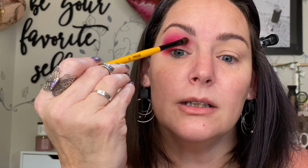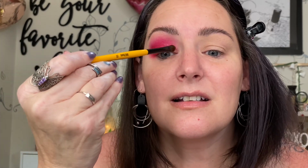All right, I'm going to take my Singe Beauty E01. There's nothing on it. I just want to blend this a little bit, and then we'll go in with the shimmer. All right, let's go in with Boss Babe. We'll try it dry first. It's perfectly lovely, but I like to wet my shimmer shades. Okay, I wet the brush and went back in for some more. That's so pretty.